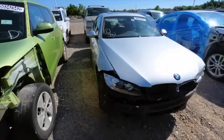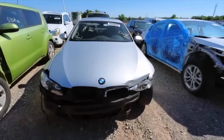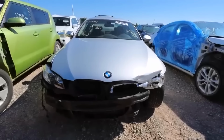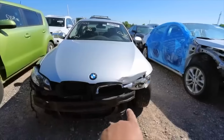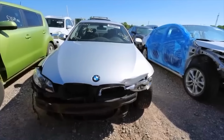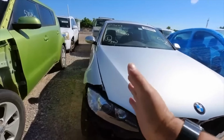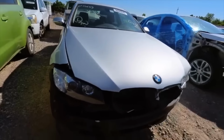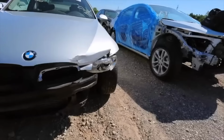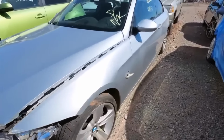When I look at a car like this, I stand right in front, dead in the center, right where that BMW symbol is. I get right in front and I look at it, and you can clearly see everything over here has been pushed far to the passenger side. You can see the passenger's fender looks like it is moved out this direction as well. This is pretty bad. So obviously the impact was over here on this corner.